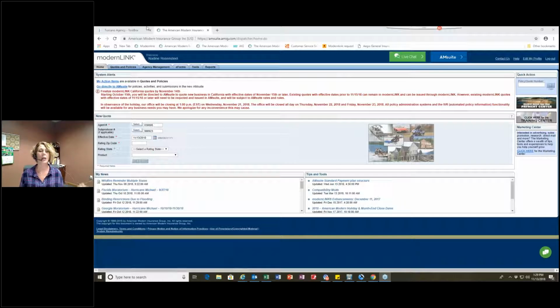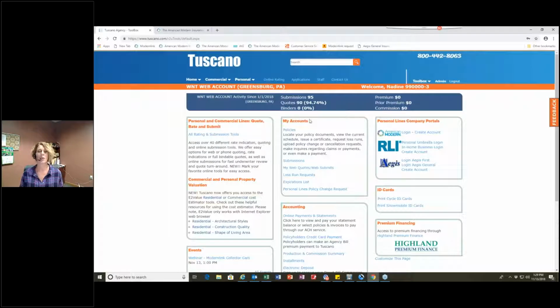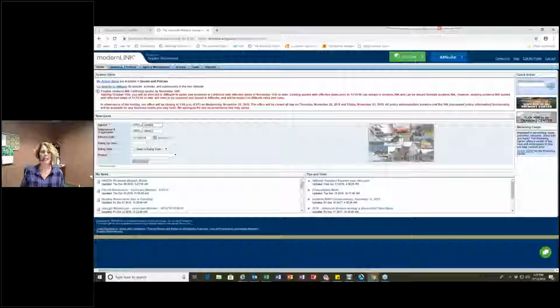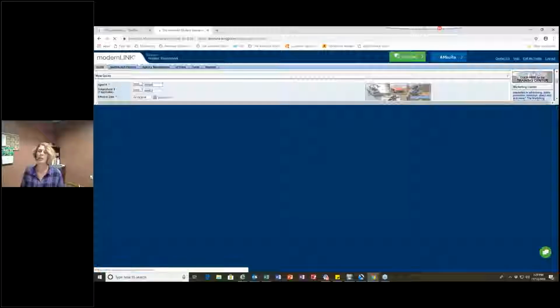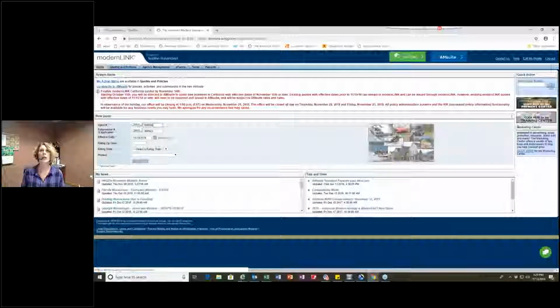One of the ways that you can get on is by going to www.toscano.com. If you go to the toolbox area, you'll see all of our portals for personal lines. So we have American Modern, RLI, and Aegis, and you just hit the login button. You're very fortunate as an agent because you have something called single sign-on. So if you're logged into Toscano.com, you can easily pass through without having to create another login.